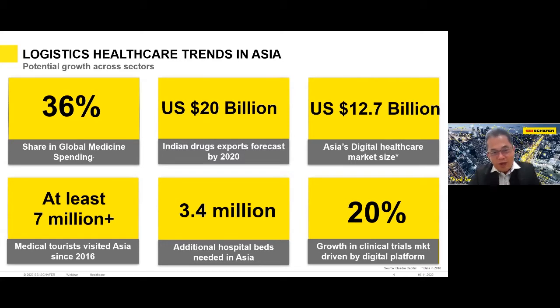Going clockwise in this slide, Asia has 4.6 billion population, with the largest populations, of course, in China and India, and accounts for 36% of the global medicine spending at up to $20 billion. While many smart hospitals are also on the rise, we see a hefty 12.7 billion spending on digitization platforms in the healthcare industry, largely driven by e-commerce and clinical trials, which are growing at 20% year on year. Now, the demand for hospitals is also on the rise. Asia currently requires 3.4 million hospital beds to address the demand, not including the medical tourists of at least 7 million people.